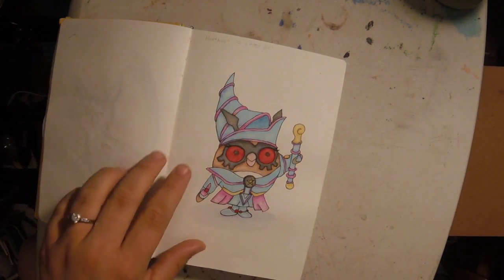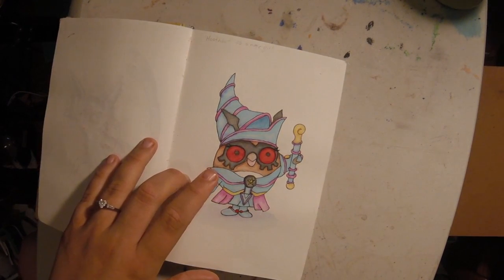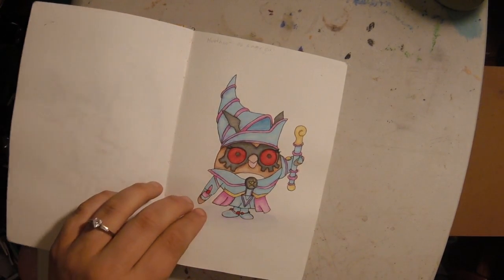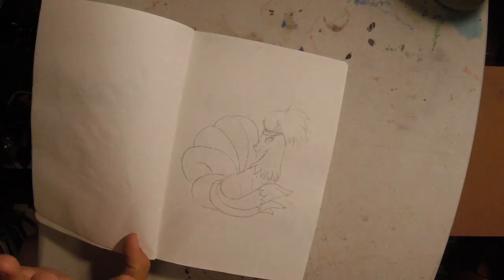Hoothoot as a magical girl. I loved this so much that I ended up making it into one of my buttons that I'm going to be selling this weekend at one of the swap meets that I'm going to. So I'll have to show you guys all the stuff for that later, hopefully.